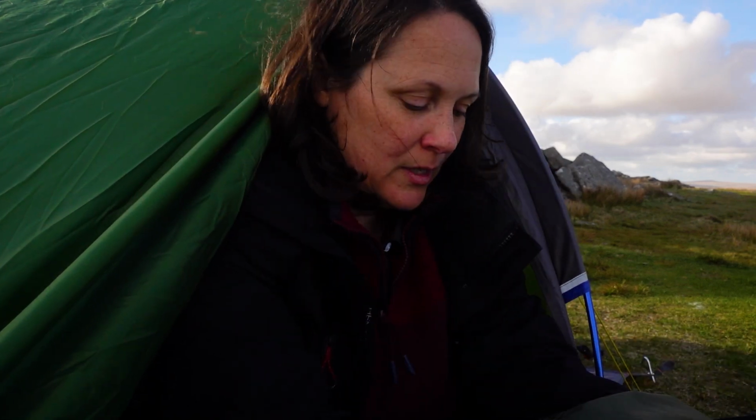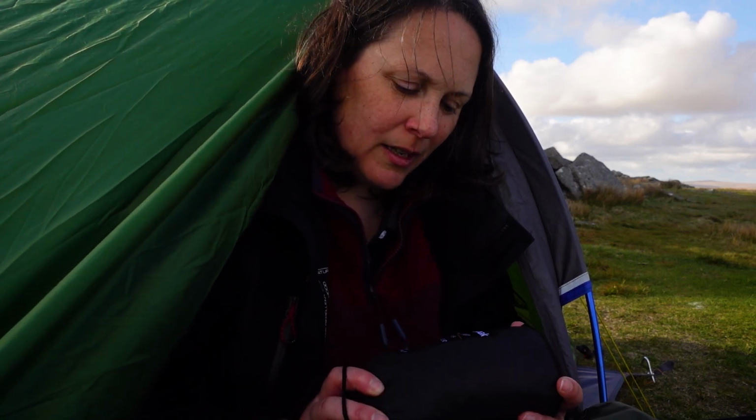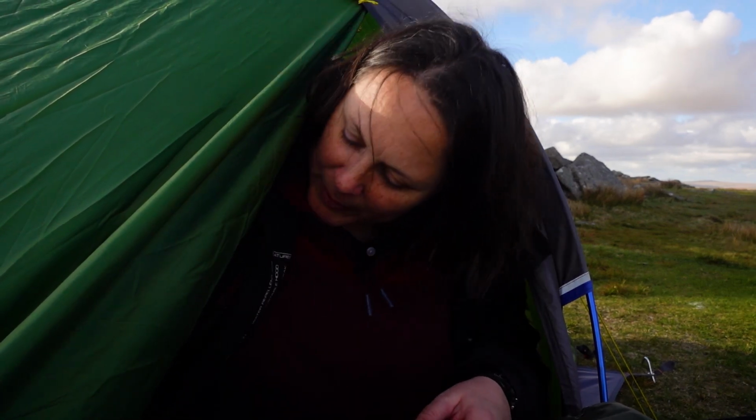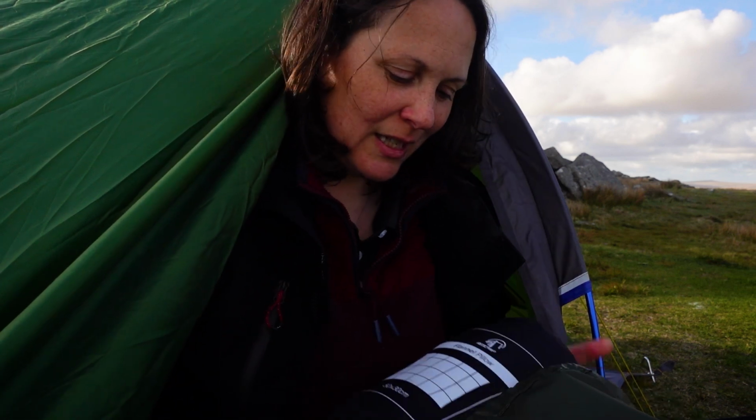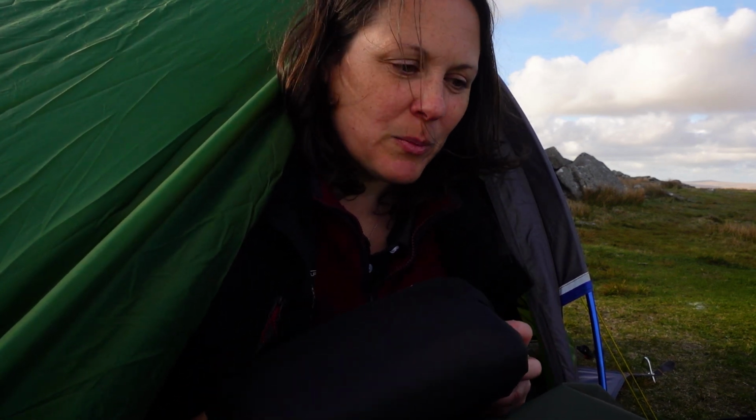Let's see. I have my Snugpak bivvy. Really, really good little bivvy bag. I wouldn't be without that one. Never know what's going to happen. Because I like a little bit of luxury, I have my flannel pillow. It's not actually heavy, but it is bulky, as you can tell, which is why I've had to bring the bigger bag.